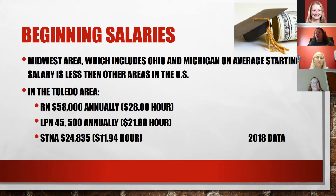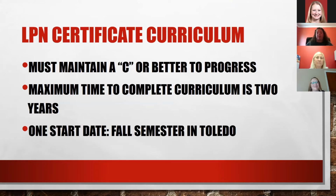Again, doctor's offices, extended care facilities, and hospitals are all going to have different starting points for their salaries, and they all will have different progressions through the rankings, I should say, for the salaries, depending upon experience.